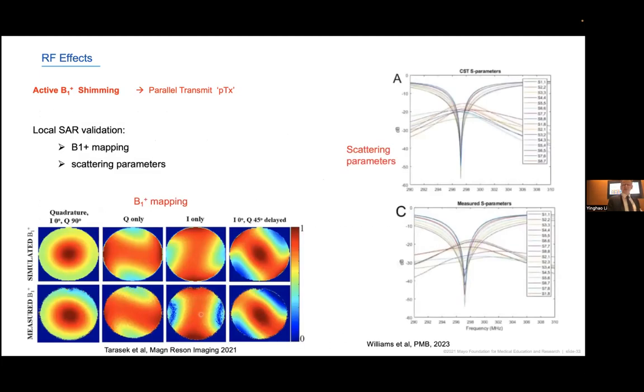It is a very active area of research, and there's a lot of work going in to try and cut down the amount of time it takes. If you're using PTX coils, the validation of the coils is a bit more involved. So B1 plus mapping, and you've got to start looking at different drive modes, quadrature, different phase delays, trying to match simulation to physical experimentation, and also looking at scattering parameters for your coil as well.